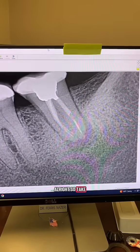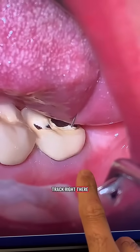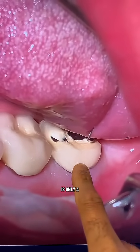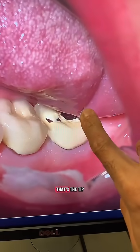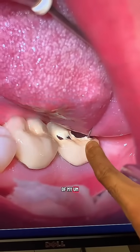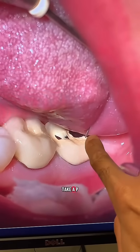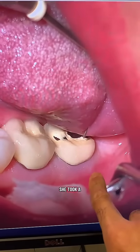All right, so take a look intraorally now. That's a sinus tract right there, as you can see. That's the tooth. This crown is only a few weeks old. I'm sorry, by the way, that's the tip of my Endo Explorer. I was pointing to the sinus tract here, so my assistant can take a photo of it, and as I was removing it, she took a photo of it.